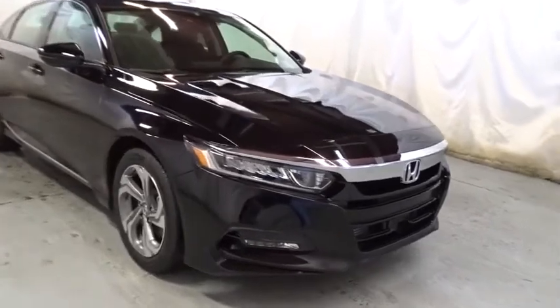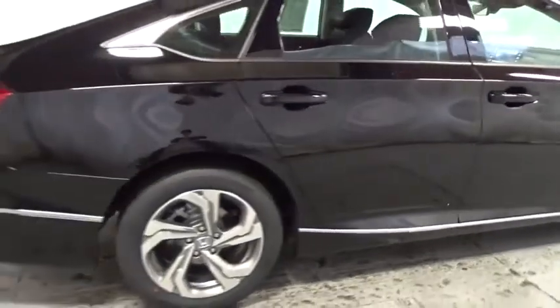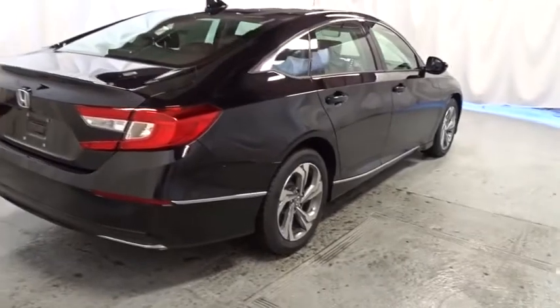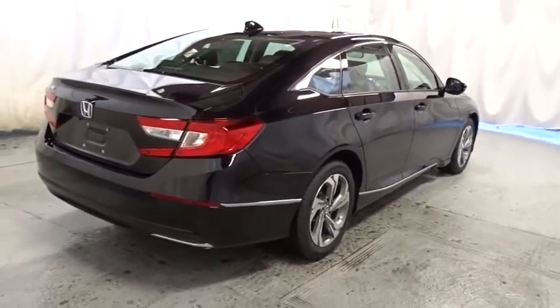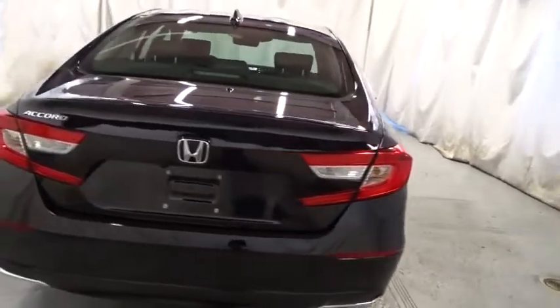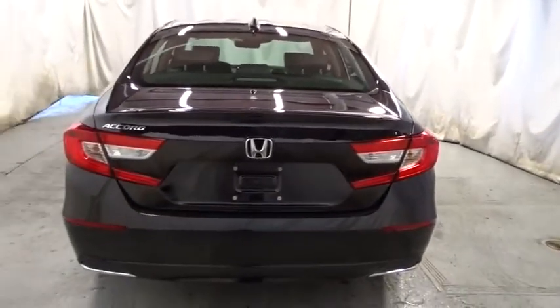Keyless entry, backup camera, Bluetooth, leather-wrapped steering wheel, front-wheel drive, fog lights, trip computer, Sirius satellite radio, tachometer, brake assist, outside temperature gauge, engine immobilizer, body color door handles, low tire pressure warning, power rear window sunshade, leather shift knob.